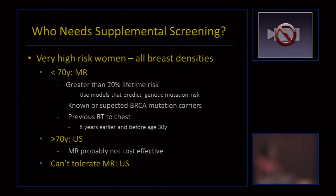Over 70 years of age, we do some high-risk screening MRI, but it's probably not indicated. It's probably not cost-effective. There have been little studies that have looked at this patient group, and perhaps ultrasound would be more useful and cheaper. And certainly for those women who can't tolerate MRI, if they have claustrophobia issues or have a piece of metal close to a vital structure, or perhaps in the eye, then ultrasound could be used as well.